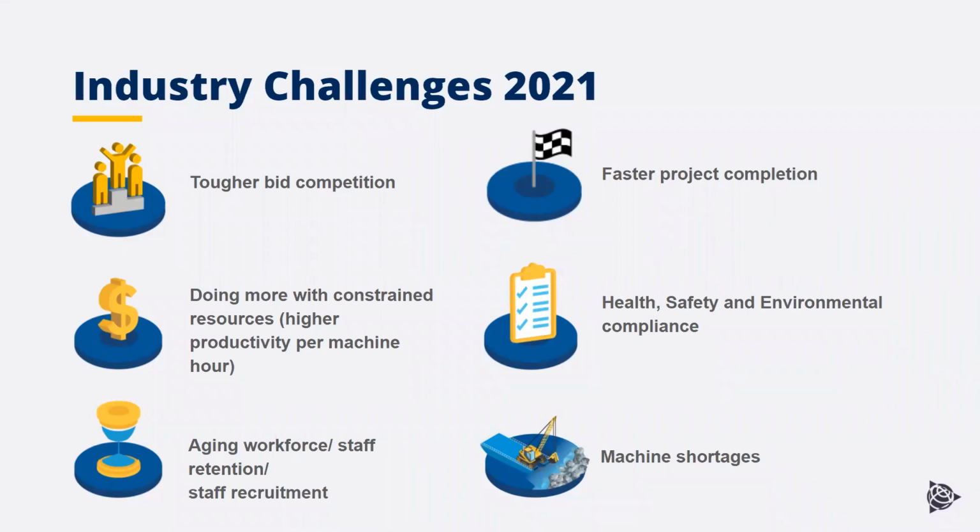We're seeing tougher bid competition across the board, faster project completion requirements. People are having to do more with less. So constrained resources, requiring higher productivity per machine hour, per man hour. Health, safety, and environmental compliance. Of course, we all have to adhere to those and continue to stay abreast of any changes there.